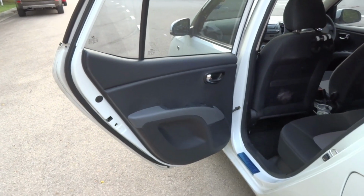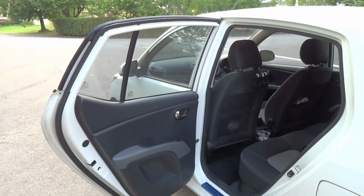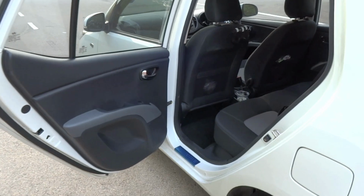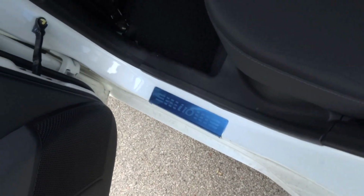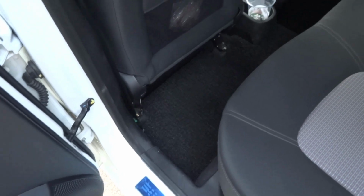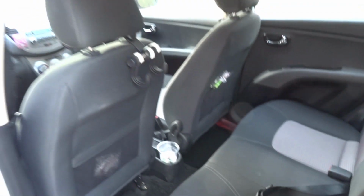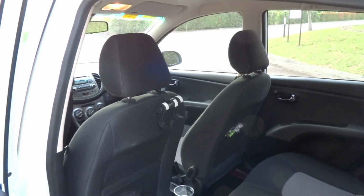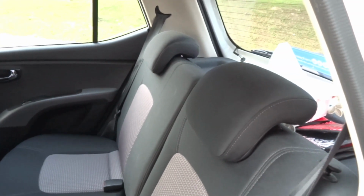The rear doors open quite wide, at an almost 90-degree angle, which does aid entry and exit into the rear seats. You do have adjustable headrests front and rear.